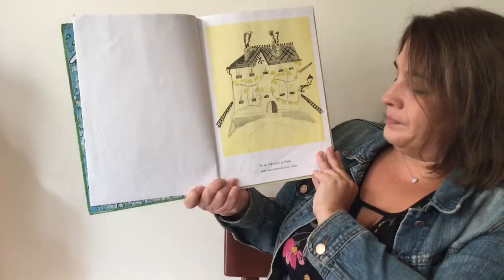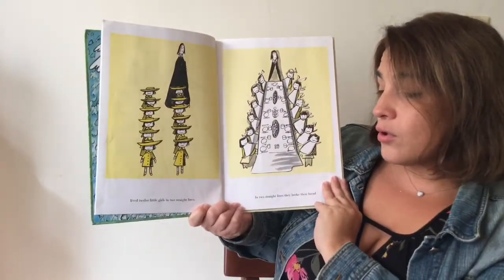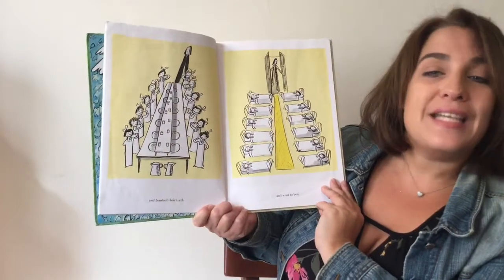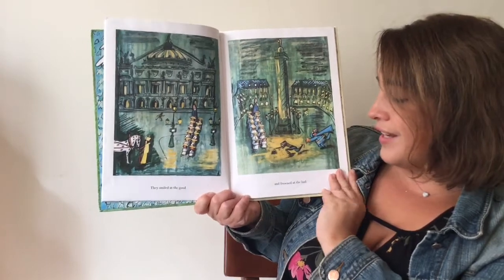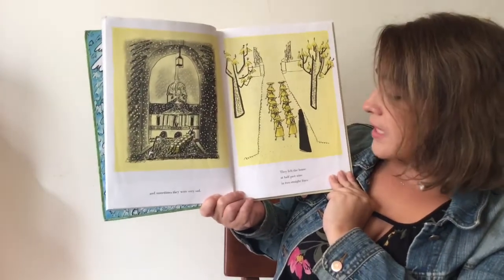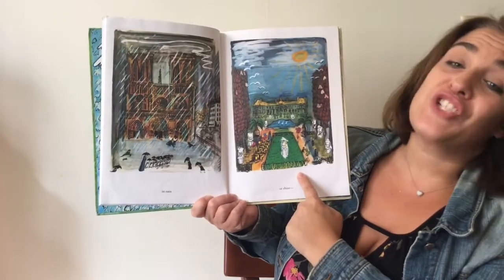So let's start. In an old house in Paris that was covered with vines, lived 12 little girls in two straight lines. In two straight lines, they broke their bread and brushed their teeth and went to bed. They smiled at the good and frowned at the bad. And sometimes they were very sad. They left the house at 9:30 in two straight lines, in rain or shine.